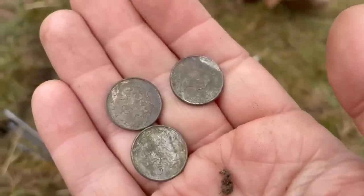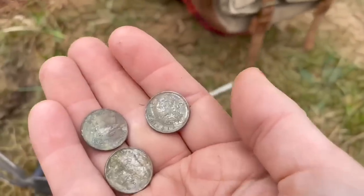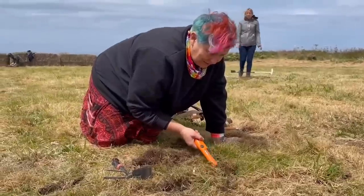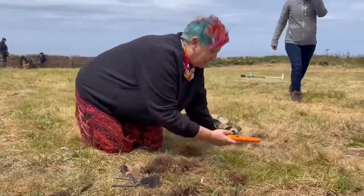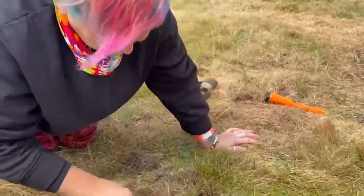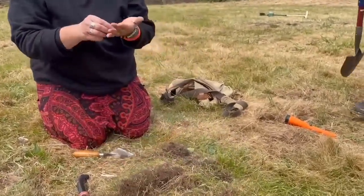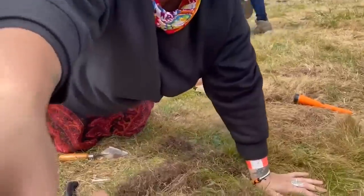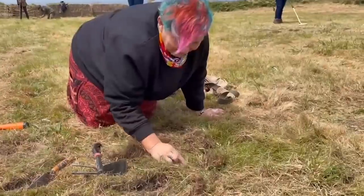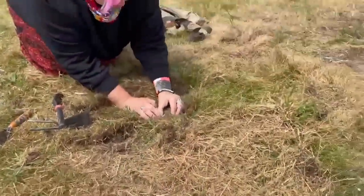Wait, are 3 coins a hoard? Or is it 6? I don't know. Text Simon saying how many coins is a hoard. Do five-pence pieces count? Yeah, more. You've got 50p. Come on, Kate, I believe in you. Don't get too excited, they're like 2014. Another five. That's 9 coins. Oh my god.